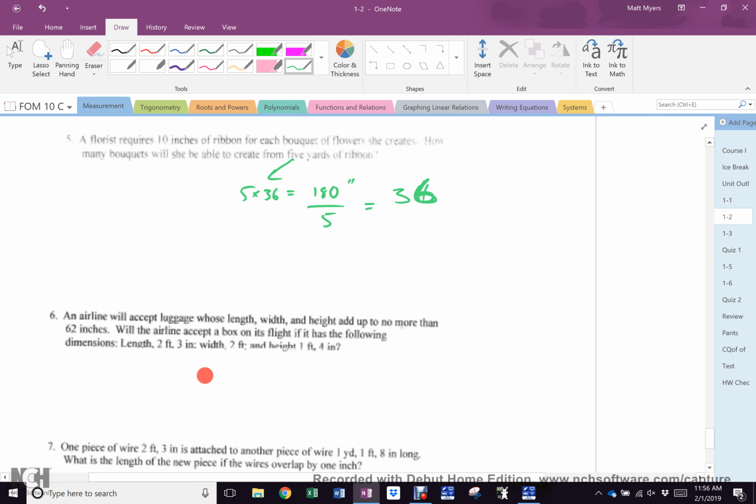And will your luggage fit on the airplane? Are they going to let you on, or are they going to charge you extra? Extra, because that adds up to something like 67 inches. I can't remember exactly what it is. As soon as you go past 62, doesn't matter.